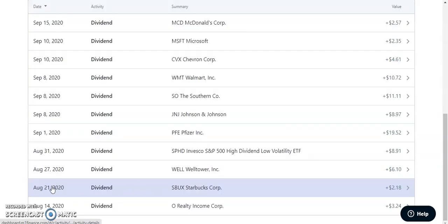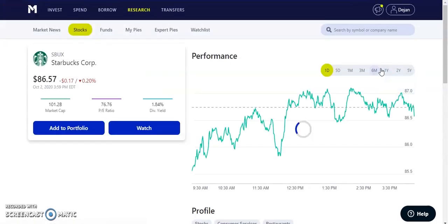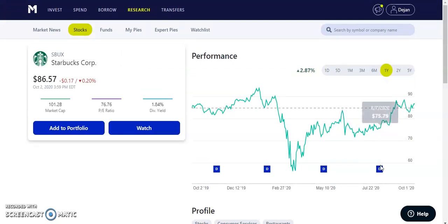After that, we have another company that I've recently added to the portfolio, which you guys saw in the previous month, on August 21st, 2020. The company is going to be ticker symbol SBUX, which is Starbucks. Another great company that I like in my portfolio. They paid us out about $2.18. This one is a quarterly paying dividend, so they only pay out 4 times a year. They pay out 41 cents with a dividend of 1.84%.